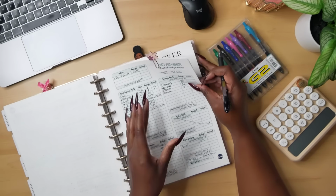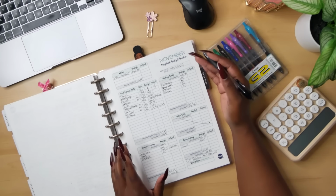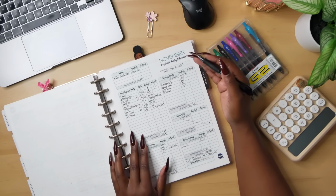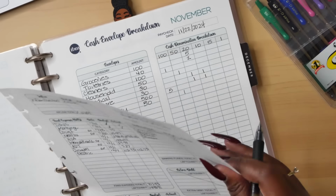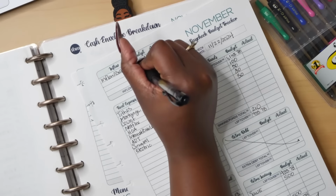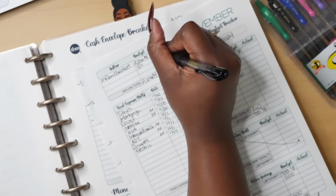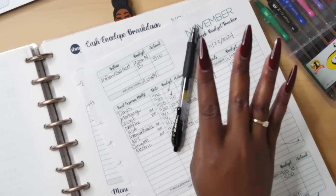And we'll really get into the details of exactly how I'm making sure that I'm paying my bills on time and I'm not experiencing any past due bills or anything like that. So let's get into it. So a total of $810 was, let's see, a total of $800, which I'm going to put here, was put into my account.